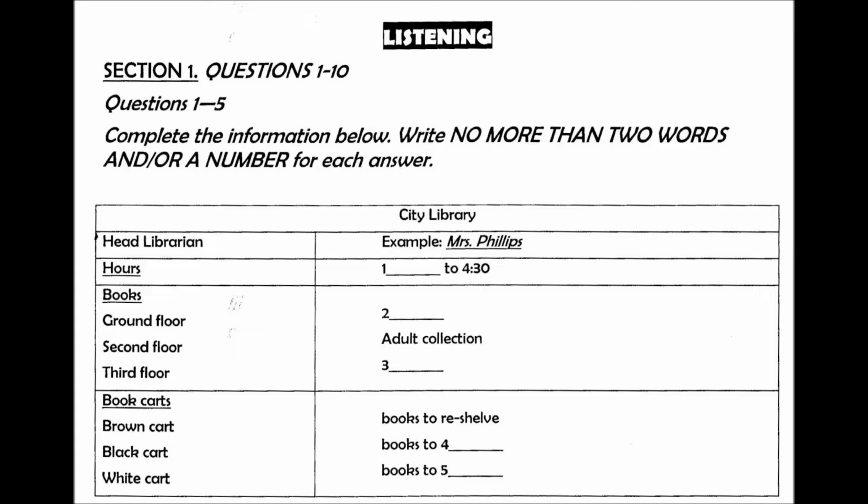Let me show you how we organize our work. Do you see that brown book cart over there? The one by the door? Yes, that one. Those books have been checked in and need to go back on the shelves. Okay, so the brown book cart has books to reshelve. What about this black cart by the desk? Those books have torn pages or damaged covers. They're all books that need to be repaired.